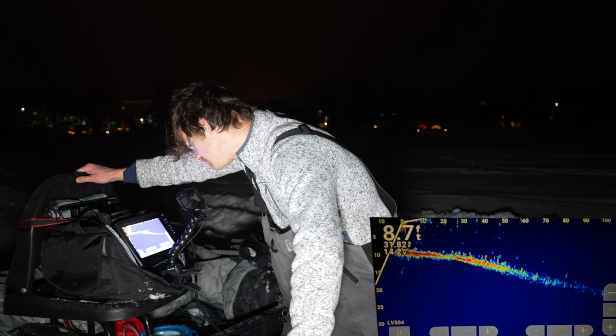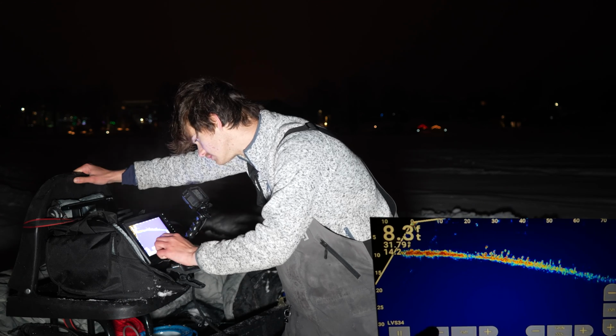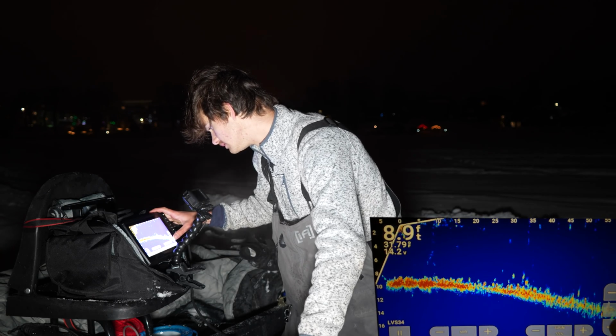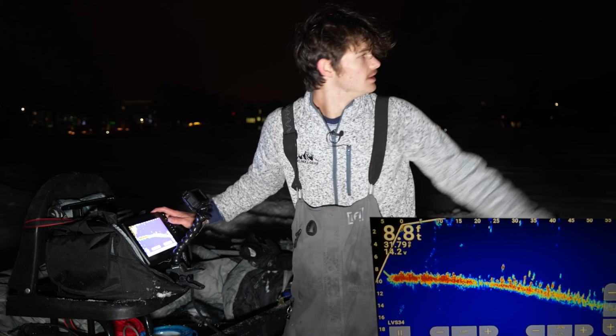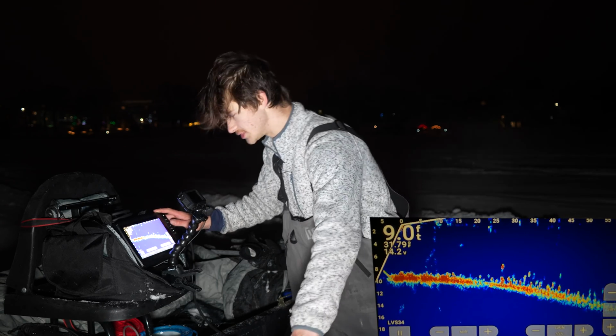No, a few suspended crappie there. I'm really liking that right there. Yeah, I like that. That's a good amount of fish right there, actually. 25 to 30 feet that way. We're gonna go that direction, guys. We're gonna go give that a try.